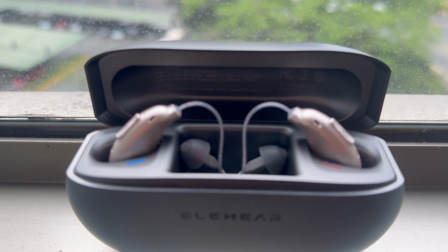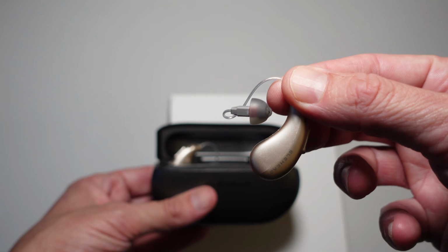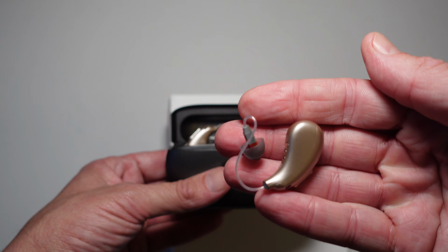And talking about my dad as well, remember, he actually had a pair of hearing aids that cost him $2,500. He now uses these as his go-to. He listens to music on them, tinnitus masking, but what he found as well is it actually adapts to his listening, which is great. So I'll get my dad on a future video to talk about his experience.